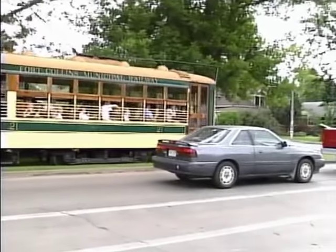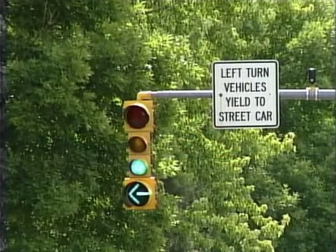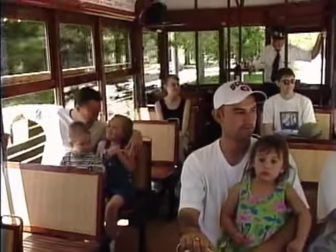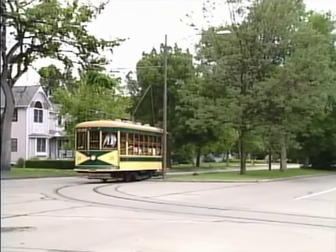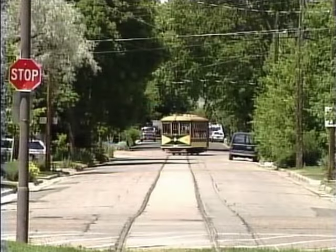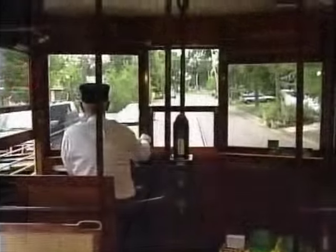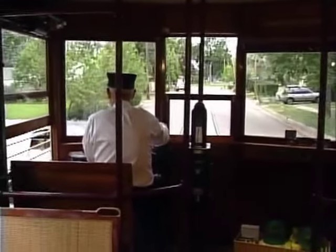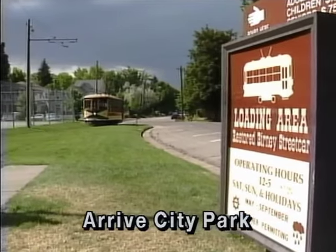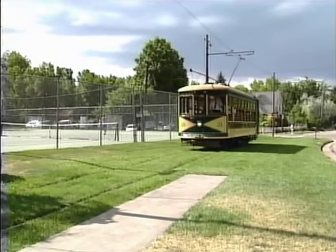Unlike regular railroad trains, Car 21 has to obey traffic signals just like automobiles do. At the west end of the line, we turn off of Mountain Avenue to make our stop in City Park. In this age of hustle and bustle, many people fondly remember a slower, more genteel time, something that can still be experienced here in Fort Collins.